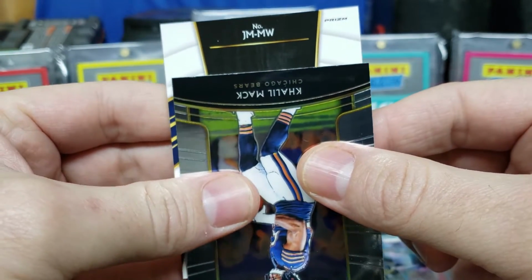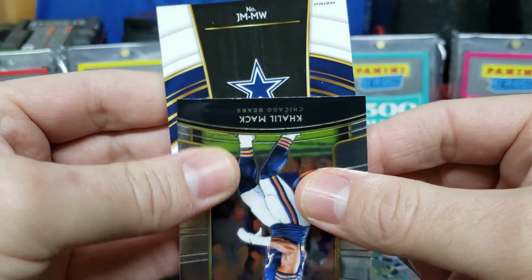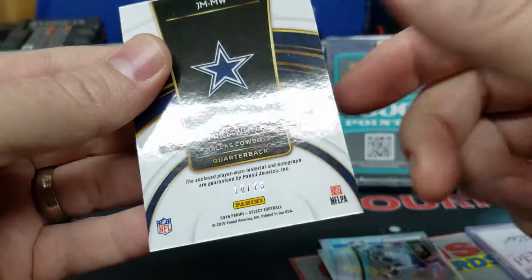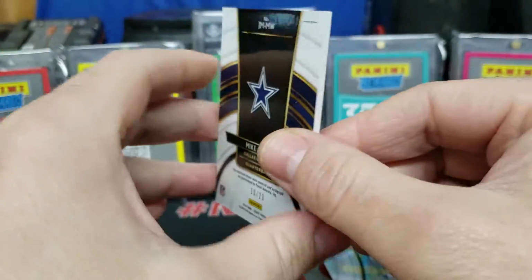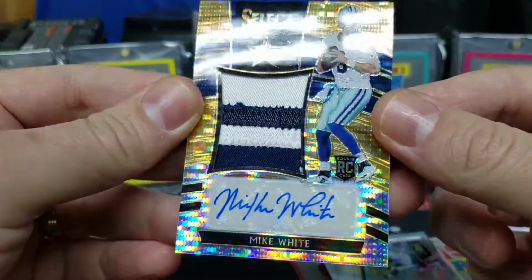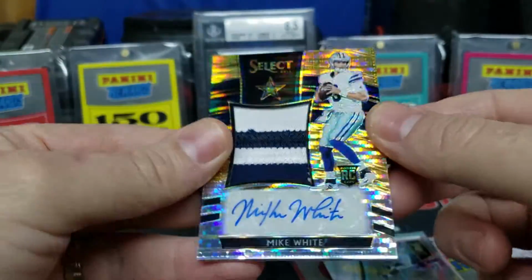MW. And this is going to be a Dallas, Michael. Oh, Mike White. Oh, it's the First Off the Line exclusive, 10 out of 23. Mike White. Cool. RPA. So we did get a couple of nice ones there.